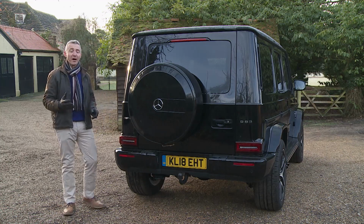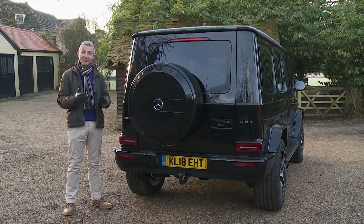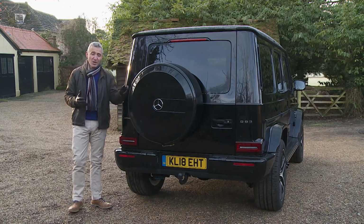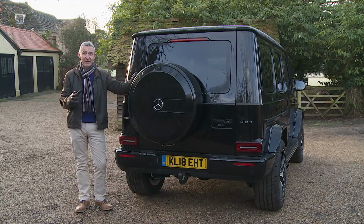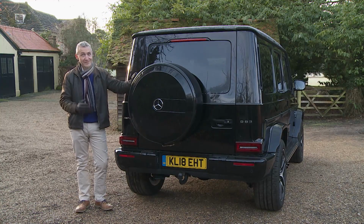As usual though, what's rather more important is the stuff that you can't see. Now a rugged ladder frame chassis has been retained, but it's been completely redesigned, and all that new metalwork has allowed for a huge 55% improvement in torsional rigidity and a 170 kilo weight saving. A G-Wagen still tips the scales at around 2.5 tons though.